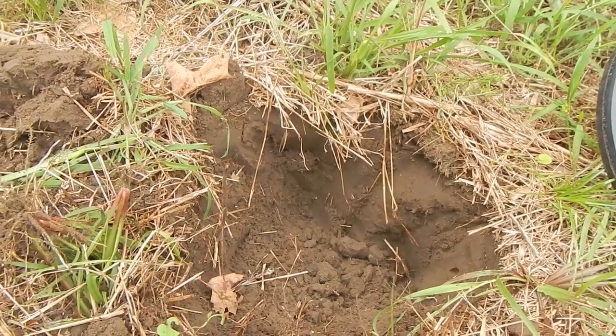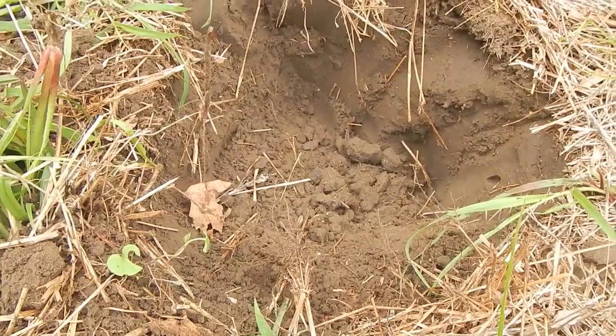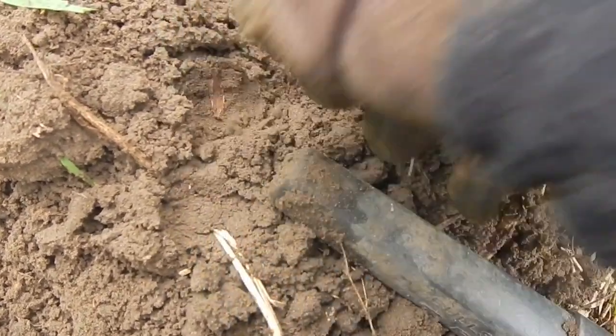Alright guys, there's just a few signals out here. I've hit this place pretty hard, but I got a good signal in here. Kept digging for it, it kept disappearing and coming back, and I think it's right here at the end of this pinpointer. Right here. Oh yeah. It's like a little tiny button.